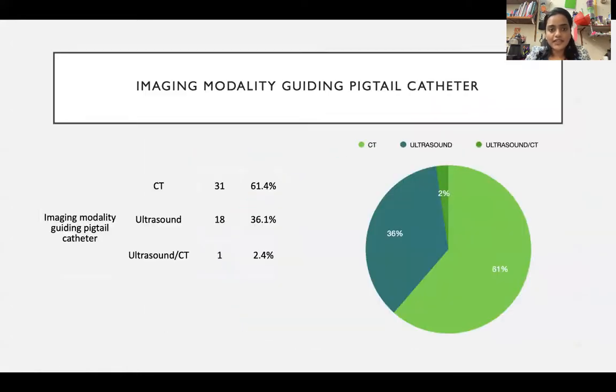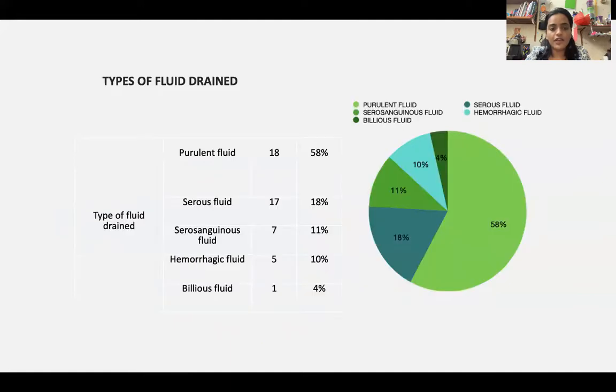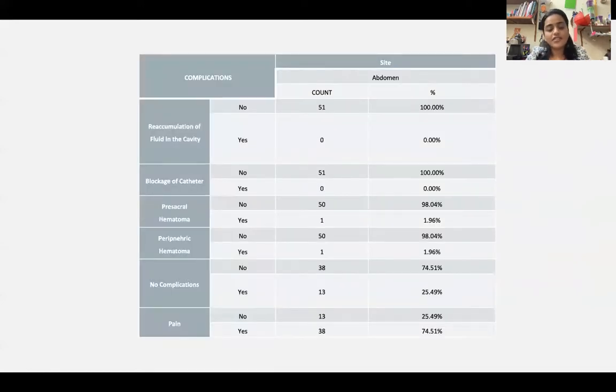So these are the results of my study with sex distribution, age, and catheter size category. Mostly the size used was 12 French, followed by 10 and 8.5. Mostly purulent fluid was seen, and then serous, serosanguinous, hemorrhagic, and bilious. Complications we classified as major and minor. Most of the patients had pain at the site of catheter insertion, which was classified as minor, followed by no complications in a few of them.